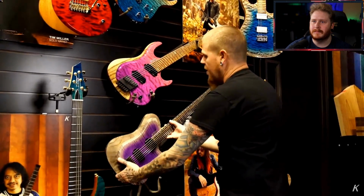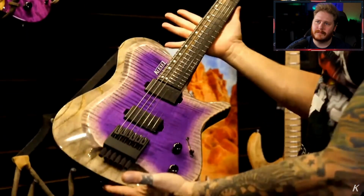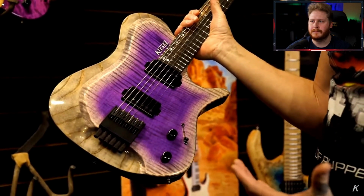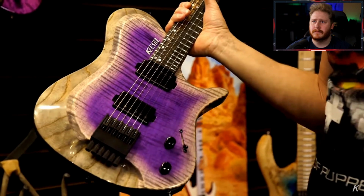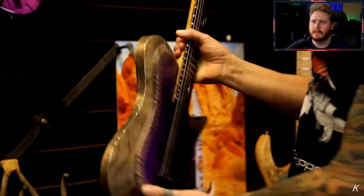The Cali Burst. You guys have seen so many of our California bursts. We decided to offer the reverse of a Cali Burst. And so this is giving you kind of that Arctic look that I do without the Arctic price. So reverse Cali Burst, a $50 option, an amazing option to add to the custom shop.